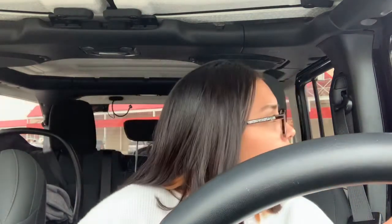Okay, so anyways, I'm over here. I went to Big Lots just down the street. So you could tell that's Big Lots. I don't know why it's not orange, it's kind of like a red orange world.